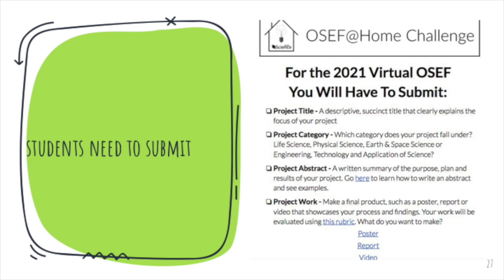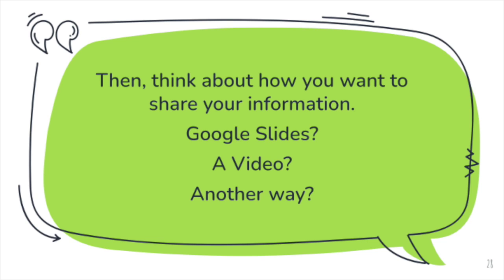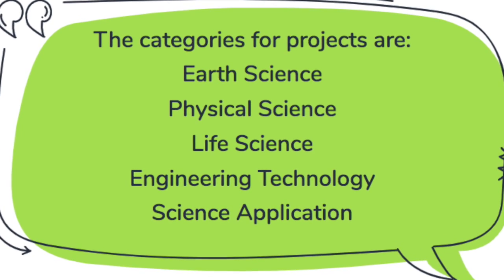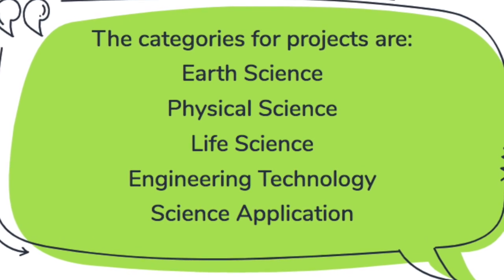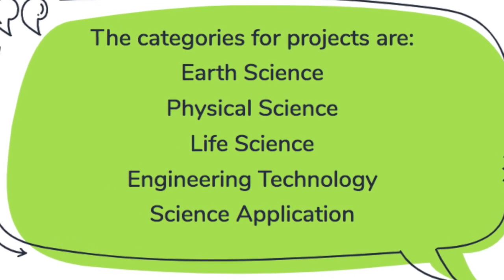Students will need to submit a project title, category, an abstract that talks about what you're doing for the project, and your project work, like a Google slide or a video to show your work. Our theme will be Let's Go Outside and Do Science. Choose one of these categories: Earth Science, Physical Science, Life Science, Engineering and Technology, or Science Application.